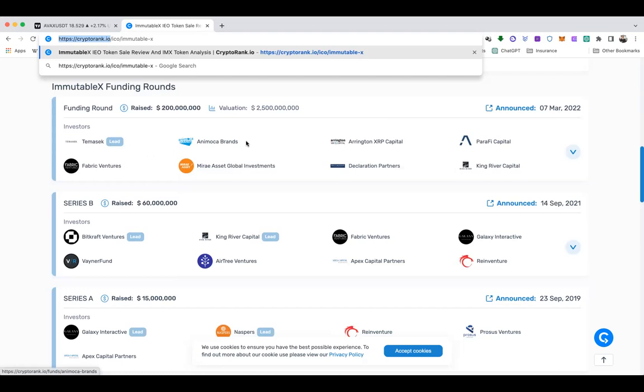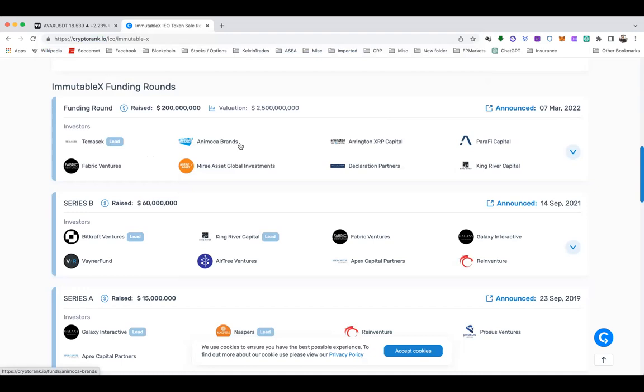Animoca Brands. Okay, if you guys want to go into blockchain gaming and metaverse in this sphere, this is one company that you need to take note of. This company called Animoca Brands. They are one of the biggest crypto gaming and metaverse investors in the crypto space. Their focus is on investing in crypto games, blockchain games, metaverse projects.